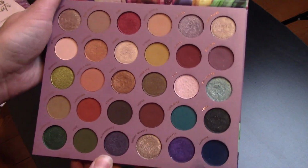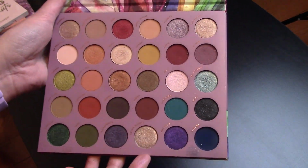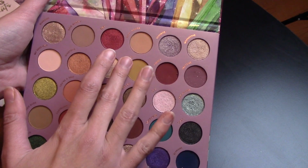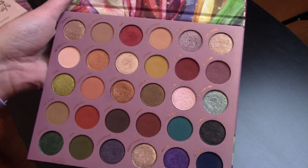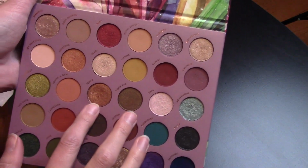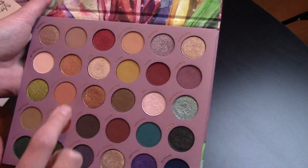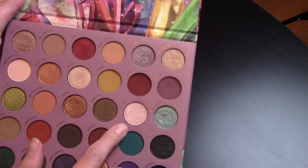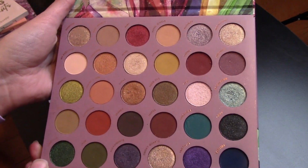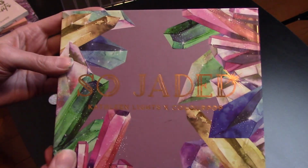So there we go. We've got our new So Jaded palette, completely free from pressed glitter other than the few specks that have gotten their way into here. But I'm pretty happy with that. I do like this topaz color. I think it'll get more use in this palette. And this is a very pretty iridescent. So I think that will work well too. So I think we're done with this one.